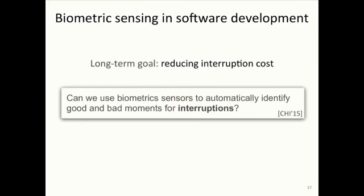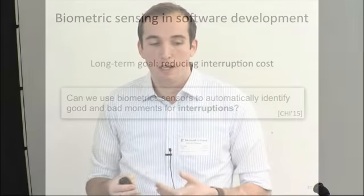And so for the last part of this talk, I'll talk about interruptions and how we try to look at capturing whether or not people are interruptible, what the cost of interruptions are, and also how we can help them to reduce the interruptions.